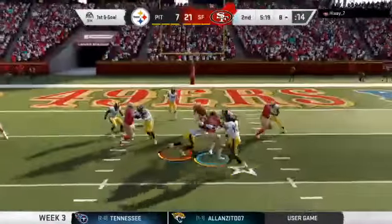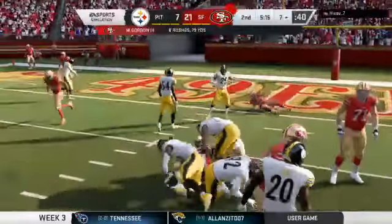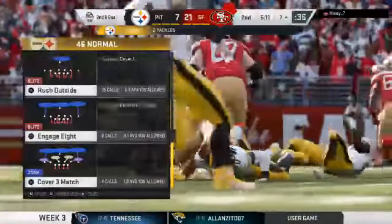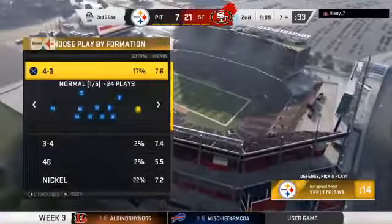First and goal, Melvin Gordon. And he will maneuver his way down to about the 7. Only a yard on the pickup there. Second and goal. This drive is pretty clear. Almost feels like old school fundamentals, doesn't it? Want to impose their will on the defense.